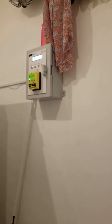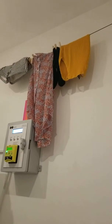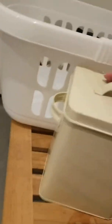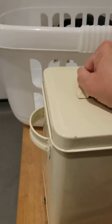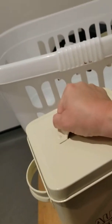So you have to pay here with a credit card. You can hang your clothes, that's pretty cool. And there's a bunch of free clothes around here. I found the underwear on the floor. Got a basket for you to use. They even supply laundry powder. I had it open. No, I can't open it now.